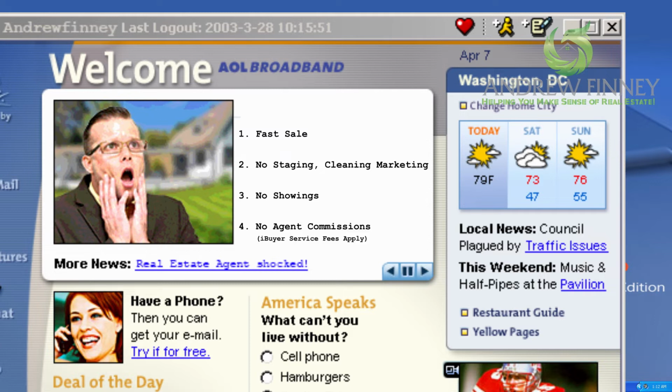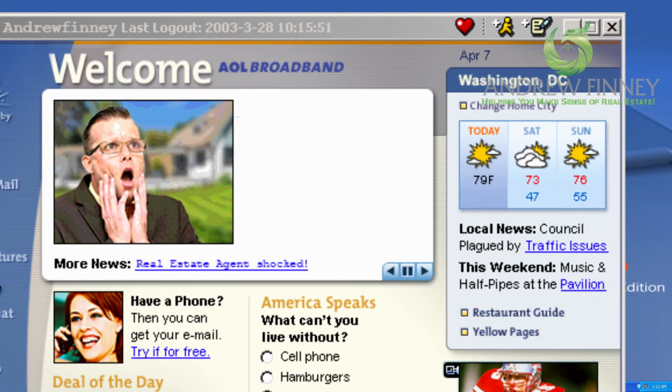And the fourth is that you have no agent commissions, though keep in mind, you do have that convenience fee with them. The cons of working with an iBuyer, number 1 is the lower sales price and you're gonna have lower profits as a result. The second is that you're gonna have less personal interaction because it's all technology based. If you like being treated like a number, then probably the right thing for you.